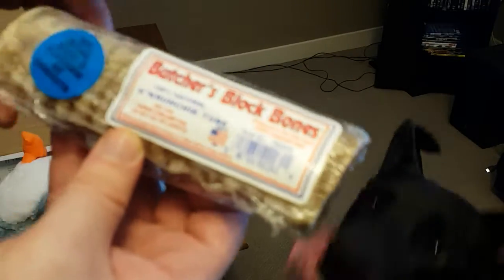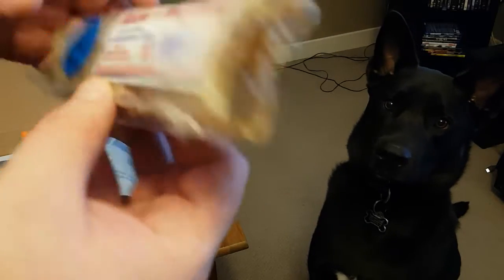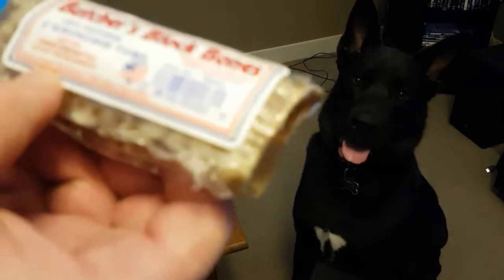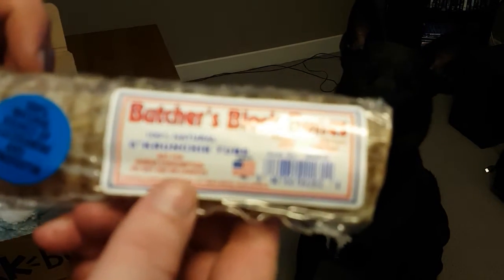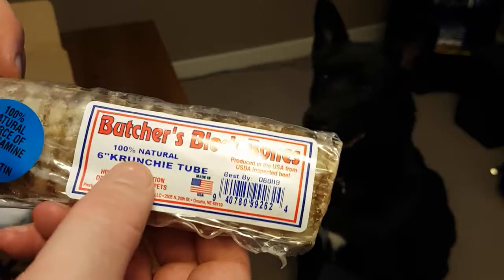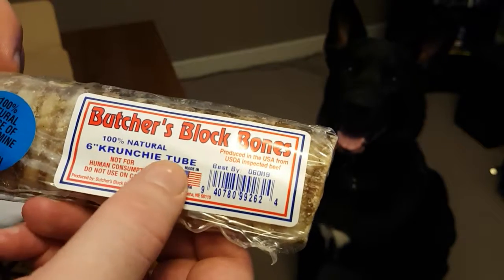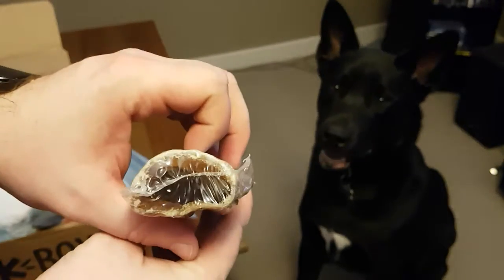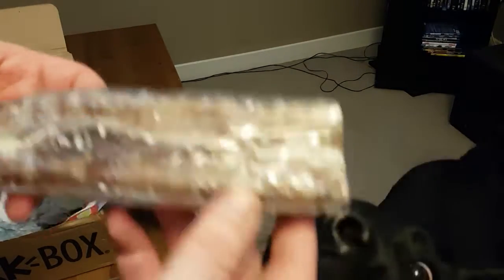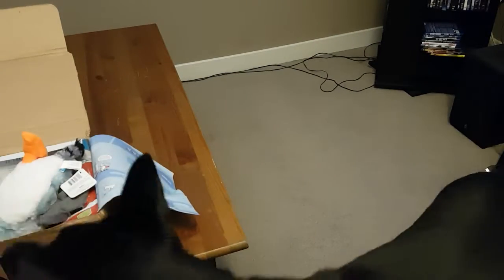Natural crunchy tube. Doesn't say too much about the ingredients, but it is natural. See if you can see that there. Butcher's Block Bones, 100% natural crunchy tube. It's hollow inside. Oh yeah, this definitely looks like something he'd love. You just wait. Okay, that and that.